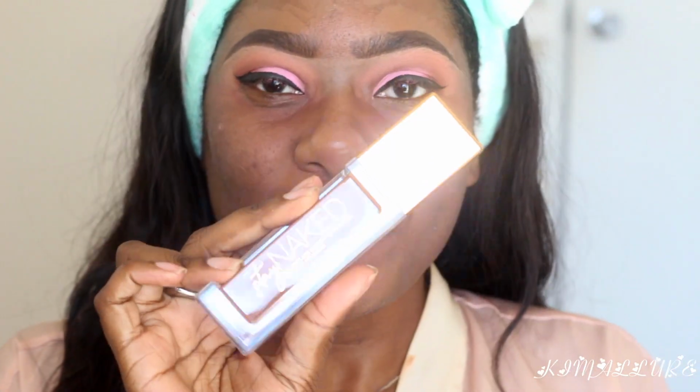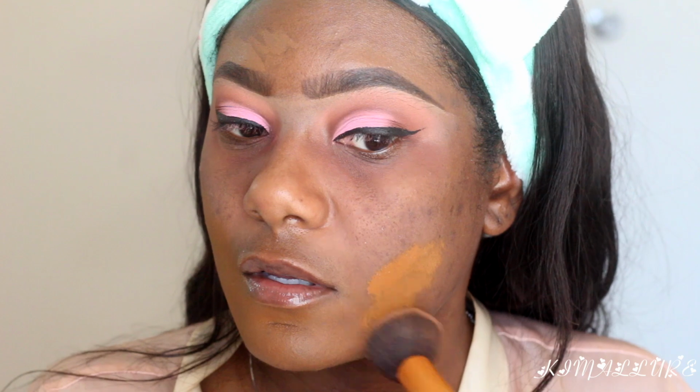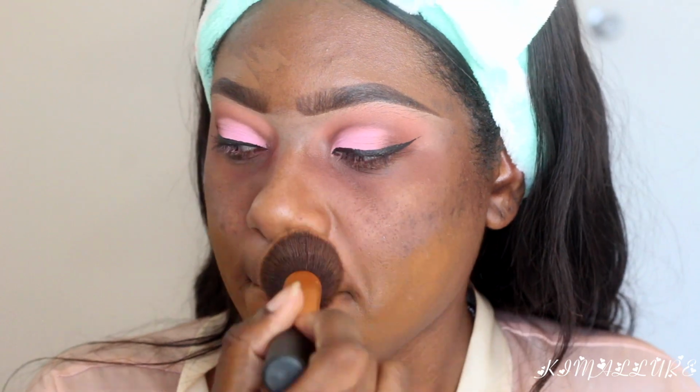The foundation that I'm going to be using today is the Urban Decay Stay Naked Foundation. This is in the shade 80WO. And I love it because it is really lightweight, and especially in the spring and summertime, you don't want to wear any foundation that's very heavy, if you want to wear foundation at all. So this is one of the foundations that I love.